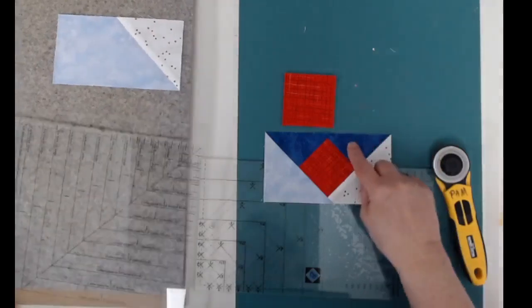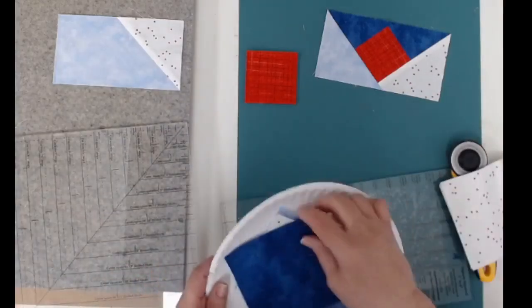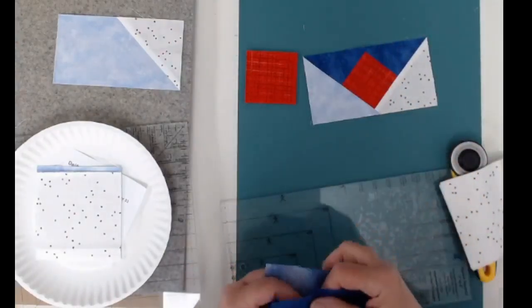So in order to have enough triangles to make my bird of paradise units for this particular block, I have a couple of dark blue squares. That's what's going to go on this side that is from quarter squares.